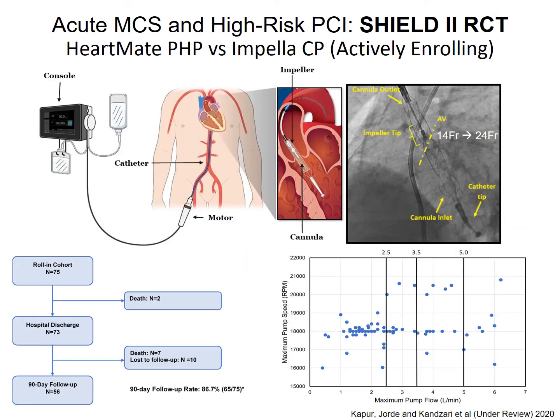Now, another high-risk PCI trial is the SHIELD-2 randomized controlled trial. This is utilizing the HeartMate PHP device and comparing it to the Impella CP for patients with low EF undergoing high-risk coronary intervention. Now, the technology here is a self-expanding cannula that goes from a 14 French insertion profile to a 24 French transvalvular profile sitting across the aortic valve. And what we've seen in the roll-in analysis is that this pump can achieve flows over 5 liters per minute. But this is another study that requires active recruitment and randomization in order to advance the field.